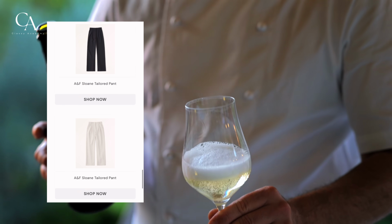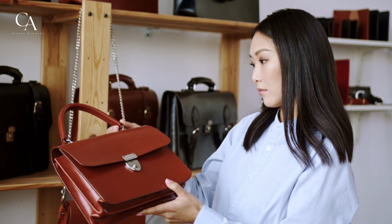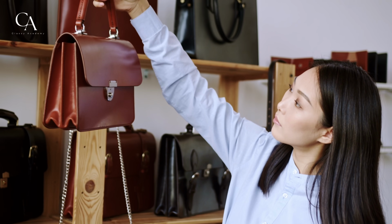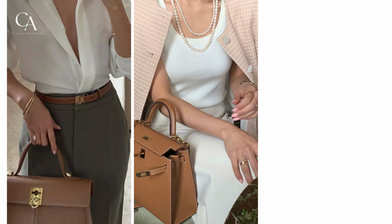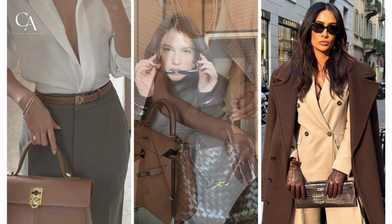Next, we have the fun part: use accessories to your advantage. When you think about accessorizing an outfit, you might just think of adding a pair of earrings or grabbing a cute purse, but accessorizing is so much more powerful than that. It's one of the easiest ways to elevate an outfit and instantly make it look more elegant and put together.